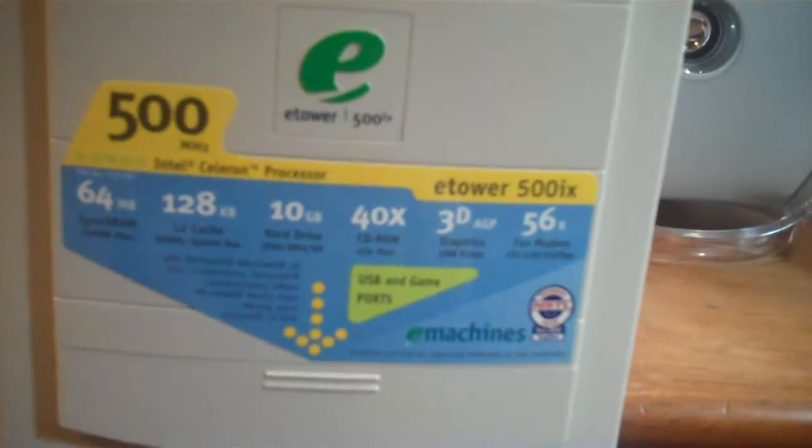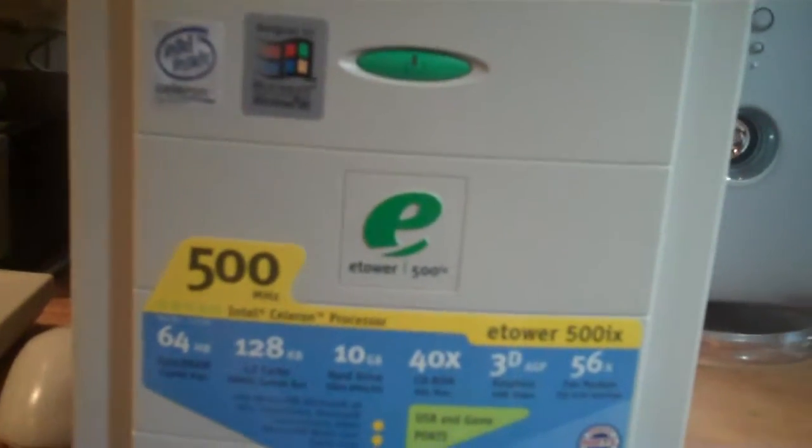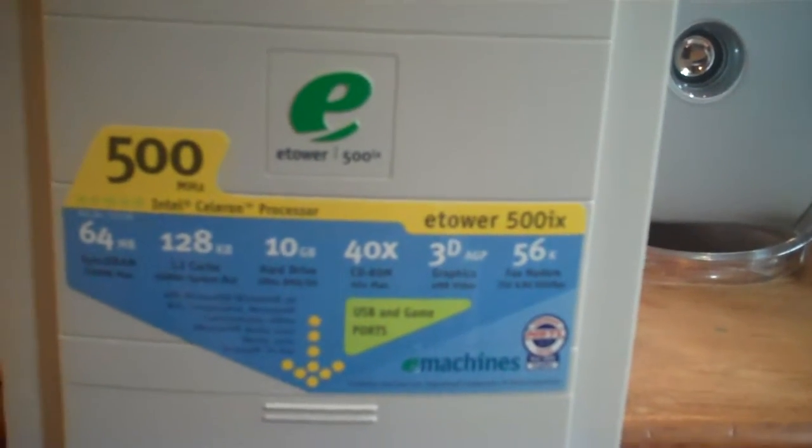They were formed by a South Korean company called Trigem in 1998. They just had these really, really cheap computers, sold in various stores back then. You could walk into Walmart and buy one of these, or Circuit City, Future Shop, all that.